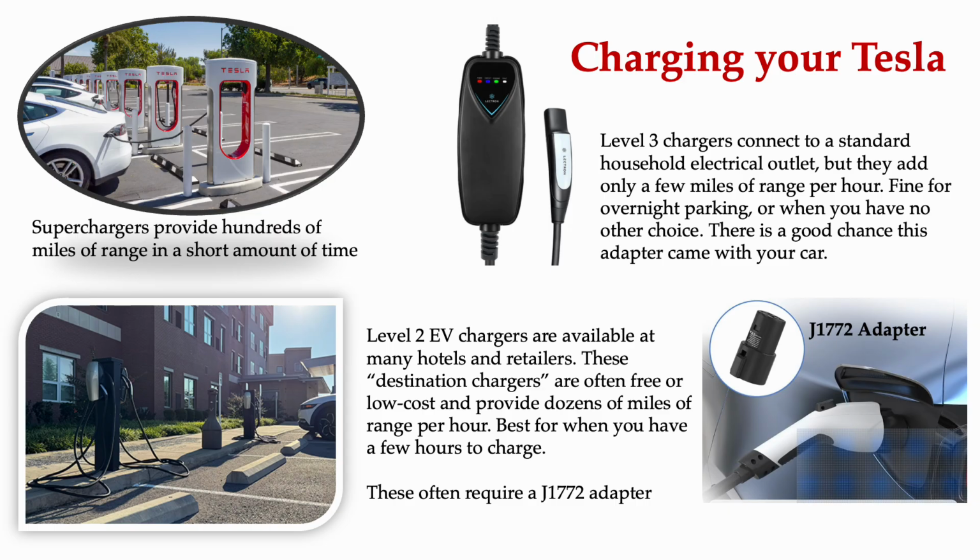Charging was the topic people have asked about the most. The good news is that the Tesla supercharger network is excellent. Most of the time, charging was easy, fast, and naturally built into the trip. But national park country is different.